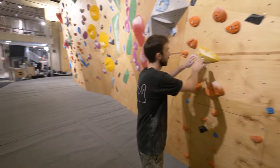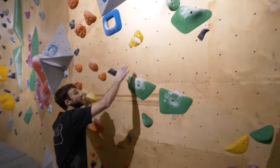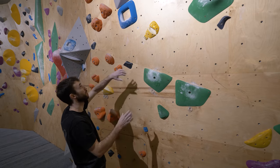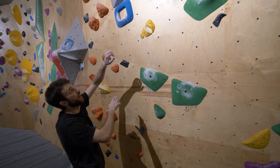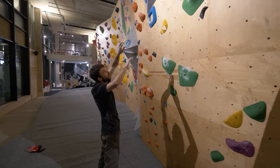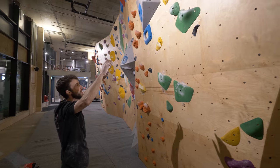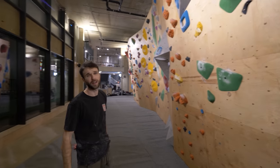So the start move is a little peck up to that. Hop on the foot over, and then you've got this big lock and roll. Then, unraveling out of it, you come into a slight gaston and then go up. And then, saucy. It all gets really hard.